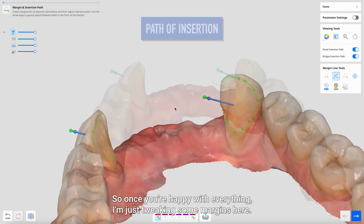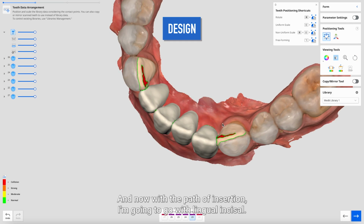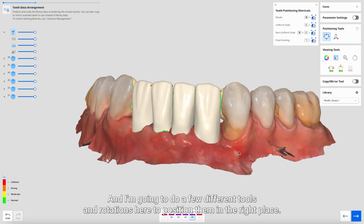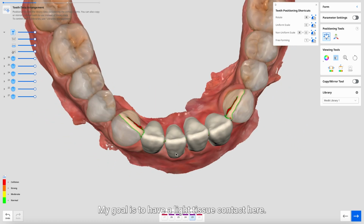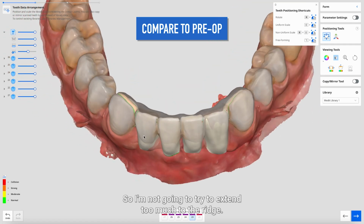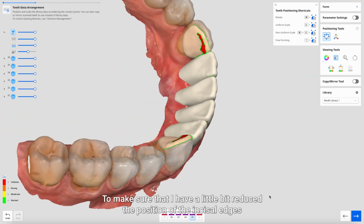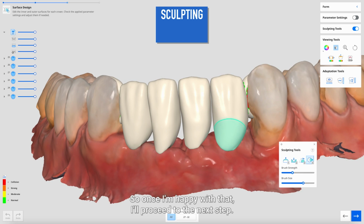So once you're happy with everything, I'm just tweaking some margins here, trying to make things nice. And now with the path of insertion, I'm going to go with lingual incisal. And now you're positioning the teeth. So I'm using the library teeth, and I'm going to do a few different tools and rotations here to position them in the right place. You can stretch them, you can skew them. My goal is to have a light tissue contact here. So I'm not going to try to extend too much to the ridge, but I also don't want occlusion. So what I'm doing is I'm comparing to my pre-op to make sure that I have a little bit reduced the position of the incisal edges to minimize occlusion on these restorations. So once I'm happy with that, I'll proceed to the next step.